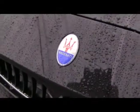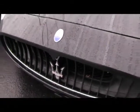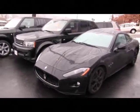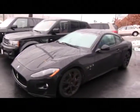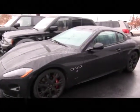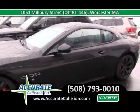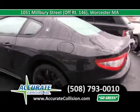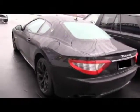As you know, at Accurate Collision, we always get excited about the cars that come in here to be fixed. As you can see, we have a 2012 Maserati Gran Turismo GT, blacked out edition. Very, very expensive vehicle, but you know what? Accurate Collision can handle it. That's why this customer has his vehicle towed in from Boston to get repaired here at Accurate Collision.